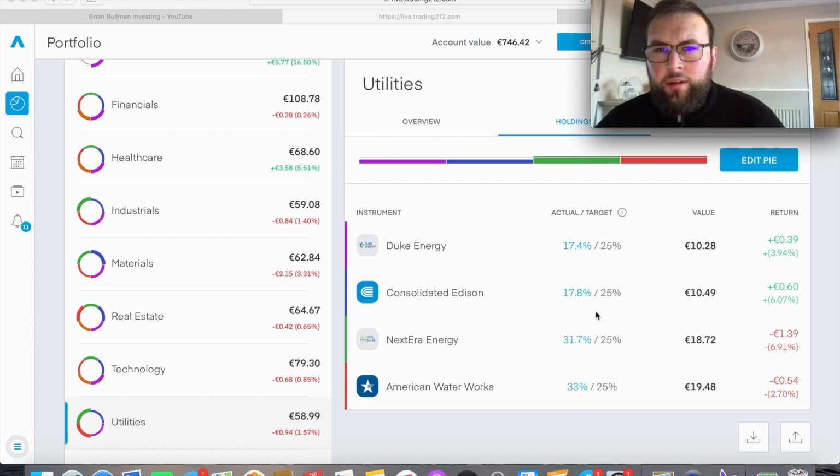And then we have the complete polar opposite here. In terms of Next Era Energy down 6.9, and then American Waterworks down 2.7. But again, just like materials, etc., I don't want to have a whole lot of capital in here at all. Again, probably in the next dividend video, we'll actually break down how much or what percentage we have in each of these 11 sectors in comparison to my overall account value.